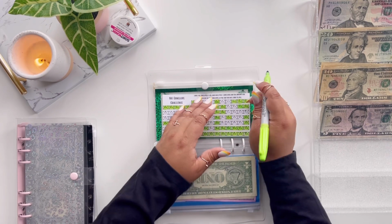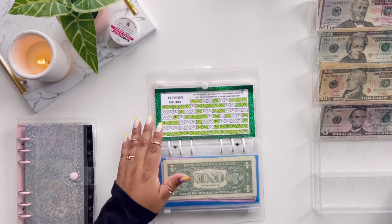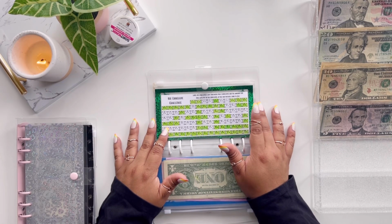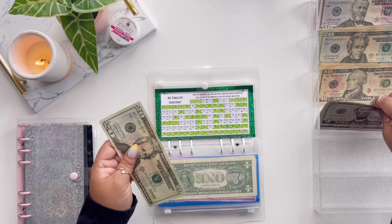Why didn't I catch that? Oh, you know why? I thought I was going to have more rollover money. I thought I was going to be better this week. Nope, I was not. So we are going to go ahead and stuff 25.